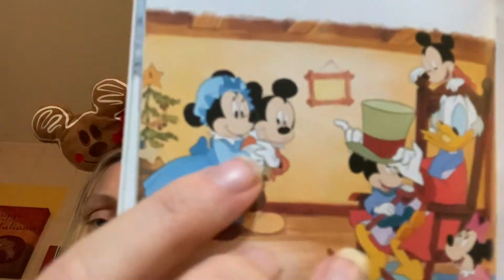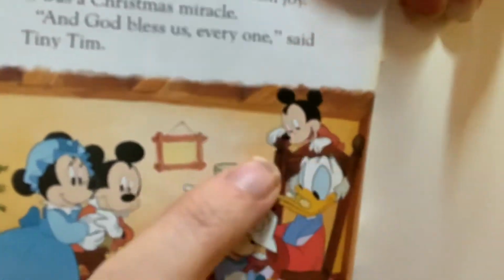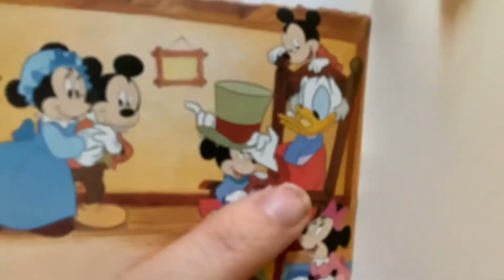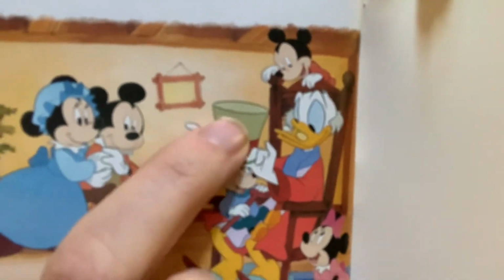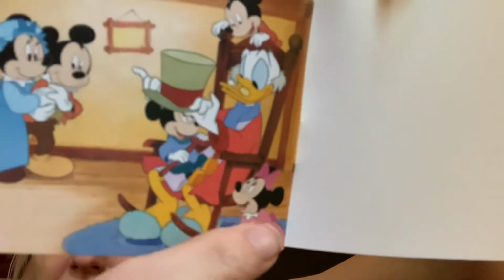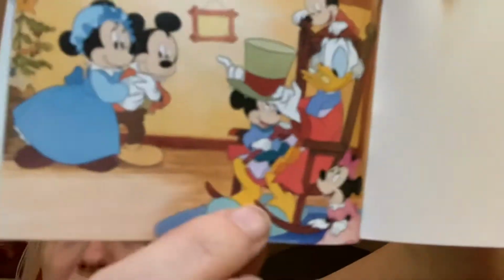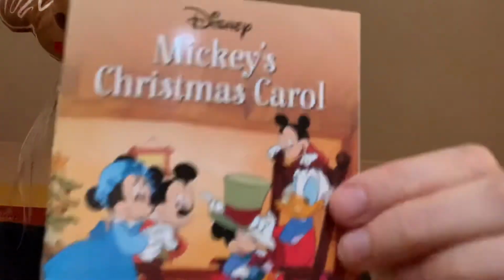So there you've got Mrs. Cratchit and Bob Cratchit, Scrooge and all the kiddies, and up here you've got Tiny Tim on Scrooge's head. And the little boy. No, that's not Tiny Tim, there's Tiny Tim, and he's got Scrooge's hat on. It's very cute. And that must be another. So Bob's obviously got 3 children. But how cute, and a tiny little Christmas tree in the background. And yeah, so that is the story of Mickey's Christmas Carol.